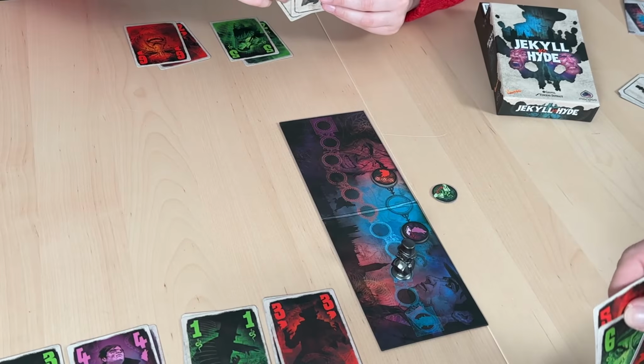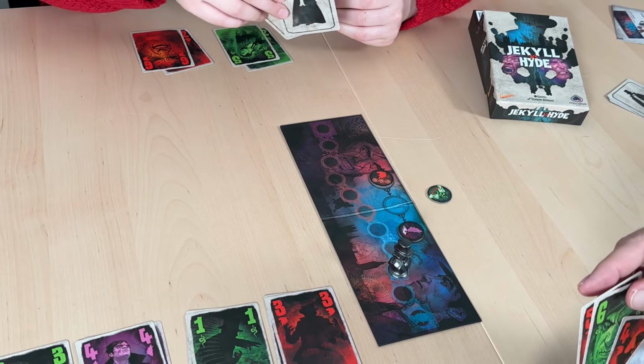Jekyll is all about balance, and Hyde is all about imbalance and chaos. If you're Jekyll, you want to keep the pawn that's moving away from the very edge of the other side of the board. And if you're Hyde, you want to make it to that last spot. And the pawn will move based on how many tricks you've won each turn.